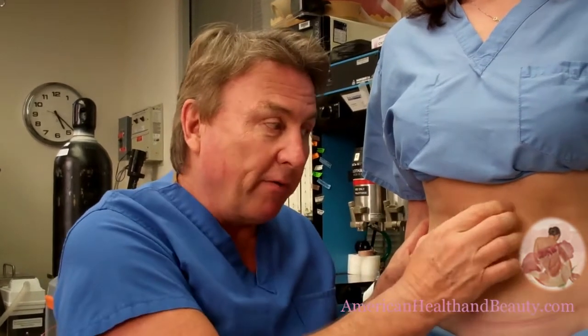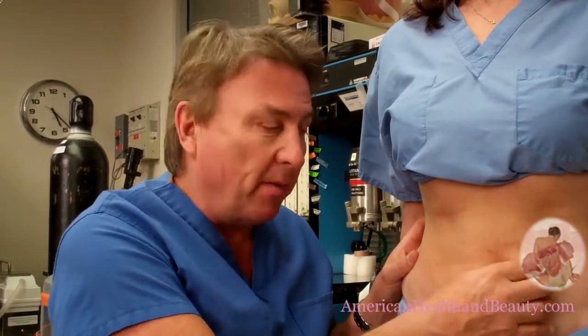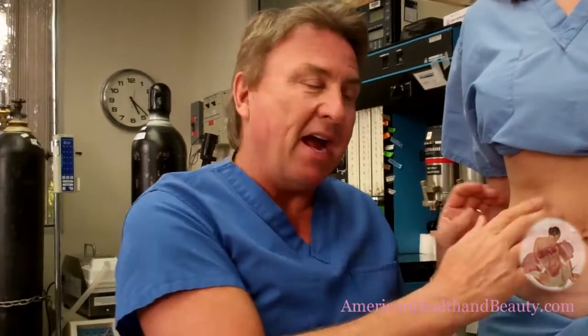But what we can do with liposuction alone is we remove all the fat over that abdominal muscle. So if people are relatively flat with that muscle, that's great. We can go and we can get all the fat or substantial amount of fat below the skin. And most important is not how much fat we remove, but how much fat we leave behind and how smooth that fat is.